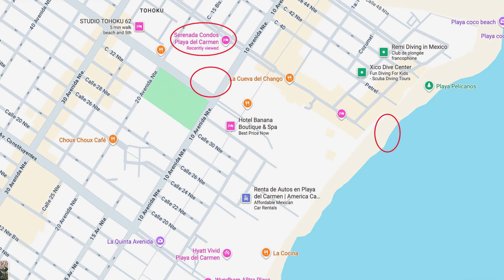I'll also circle this section right here. This is Chedraui. This is the best grocery store in Playa del Carmen, Mexico. If you are here for any longer than a week, the proximity to this grocery store will be important, that you can just get over there. It's probably a 1-minute walk.